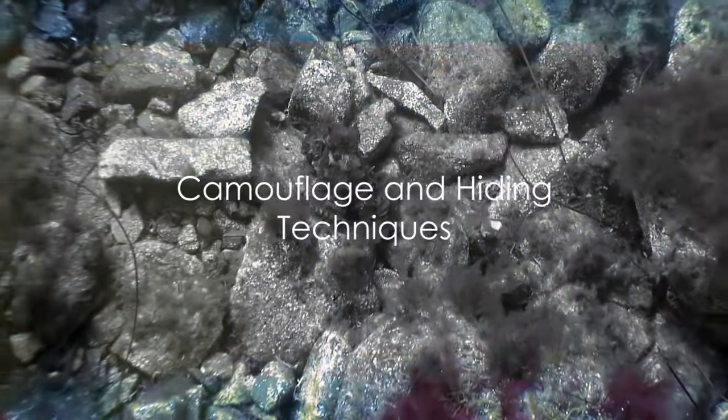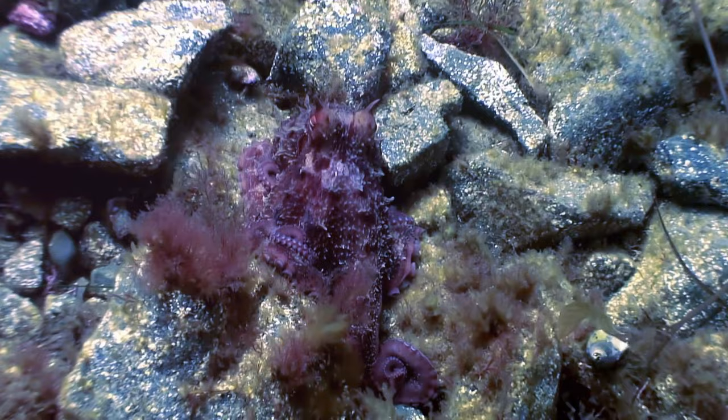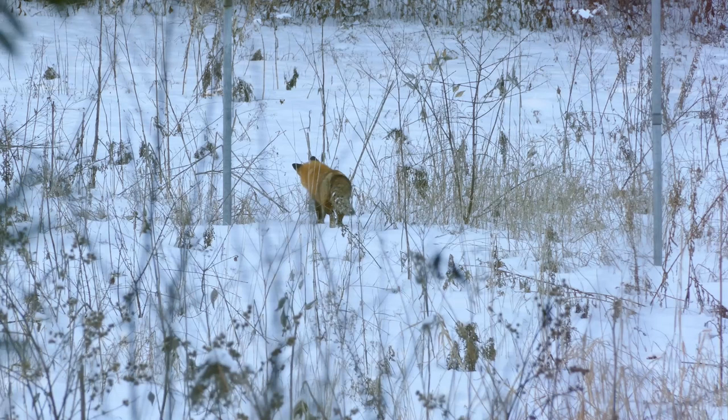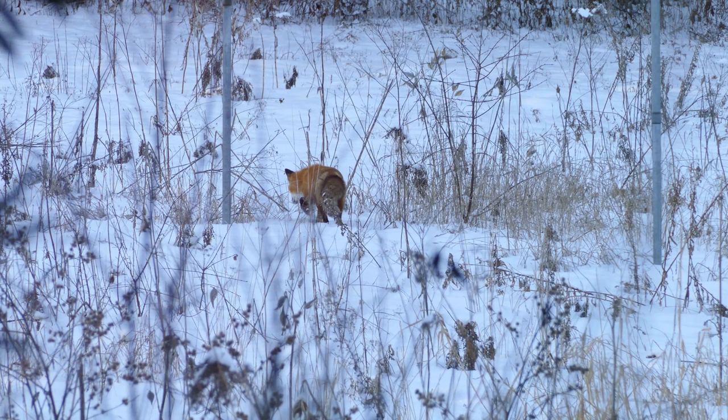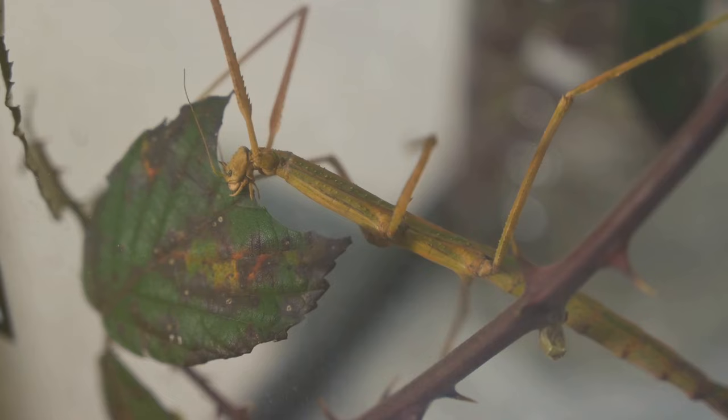Ever wondered how some creatures in the wild seem to vanish into thin air when danger lurks? Welcome to the fascinating world of animal camouflage and hiding techniques, where invisibility is not just magic, but a matter of survival. In the wild, blending in is more than a social skill, it's a life-saving strategy. And creatures have mastered this art in ways that can only inspire awe.